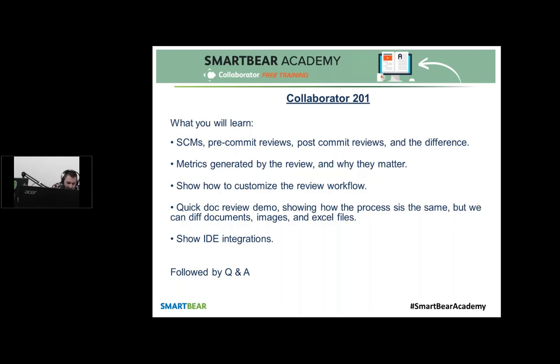Collaborator, again, a lot of people don't use it just for code review. They use it for document review. And it's a quickly growing piece of our user base, and definitely something that Justin and I are focused on for this year and going into next year, making that better, adding document review features that people keep asking about.